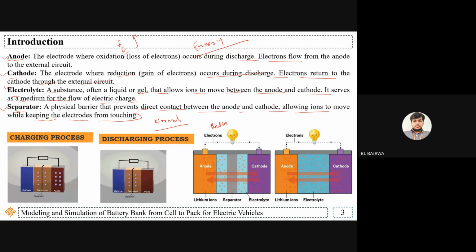As per me, a battery is nothing but a case, C-A-S-E. As I told, there are so many cases happening because batteries are catching fire. So what is a battery? A battery is nothing but a case. C is cathode, A is anode, S is separator, and E is electrolyte. So a battery is nothing but a case.